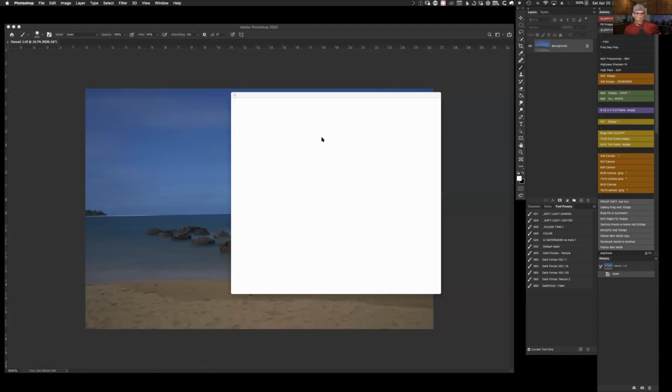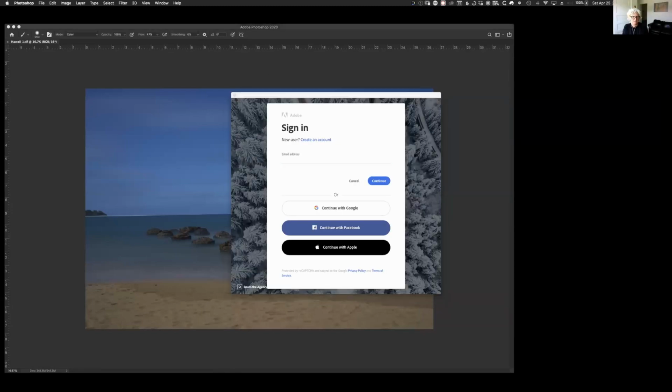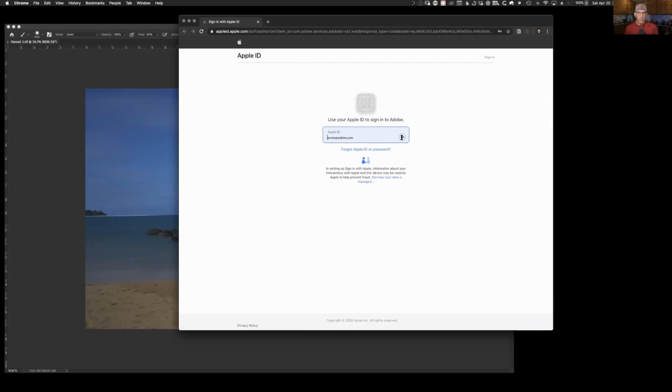Yeah, so what we're going to do is now we're going to go into Photoshop. So you just did Edit With Photoshop, right? Yeah. And Edit With exports to Photoshop as a TIFF. Yeah, it exports it as a TIFF, and apparently I'm not logged in, so I got to log in.